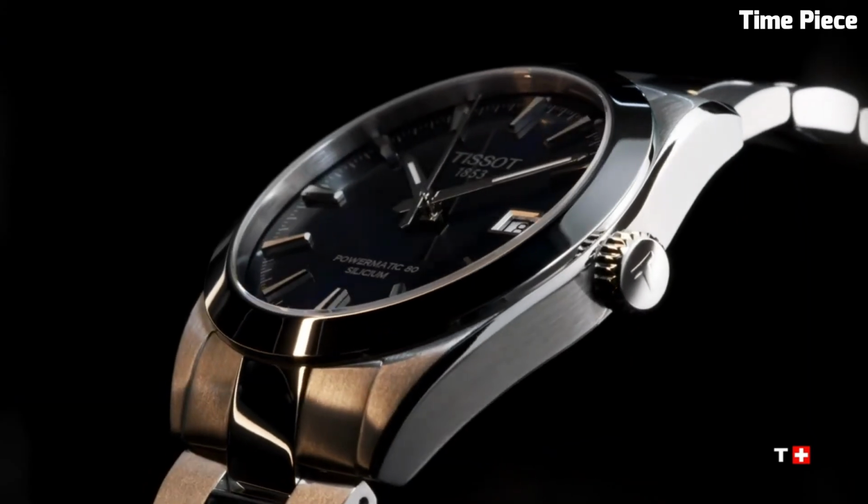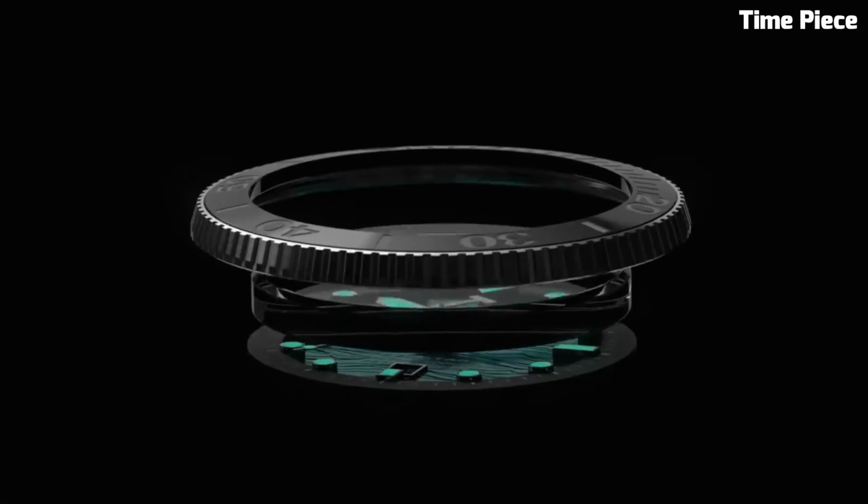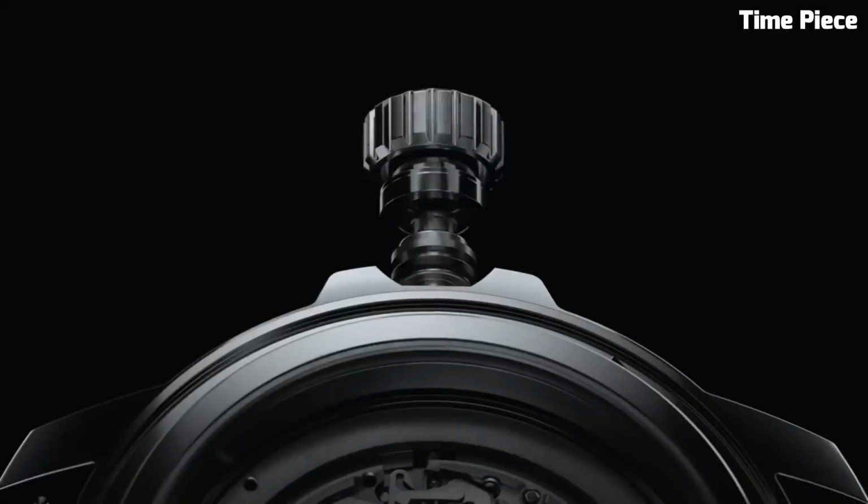Hello, everyone. Are you looking for the top best Tissot watches for men? These are the best Tissot watches available on the market today.